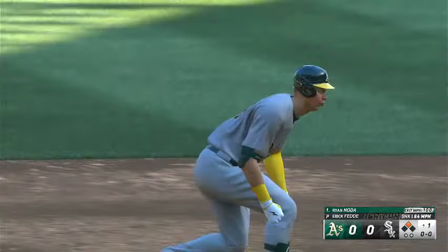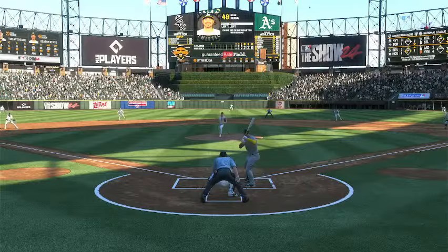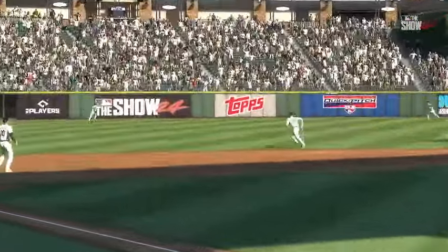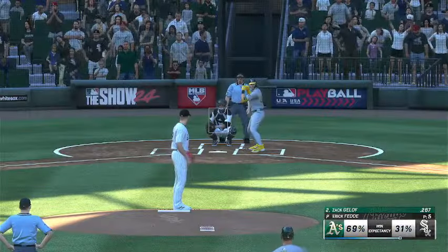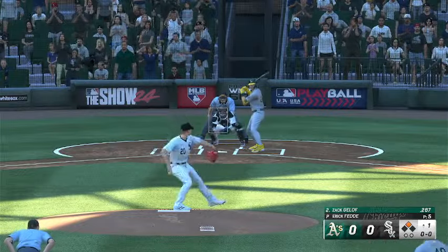Well, they call that an advantage count for a reason. You're so much more likely to get something you can handle. Put a really nice balanced swing on it. And when you can rope one into the gap like that, you're thinking extra bases from the first couple of steps out of the box. And you'll feel real good about that one. Now the go-ahead runs in scoring position, so big opportunity for them to jump.